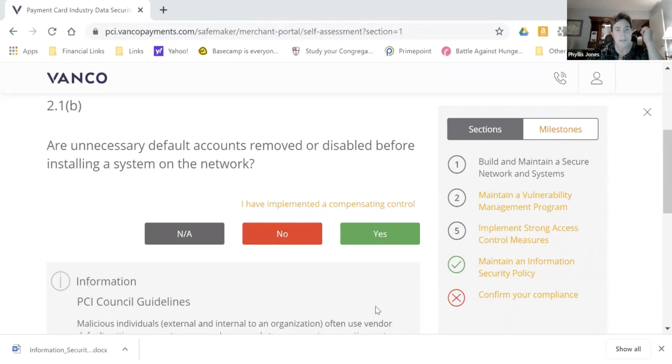Are unnecessary default accounts removed or disabled before installing a system on the network? Again, you need to be looking to be answering yes here.